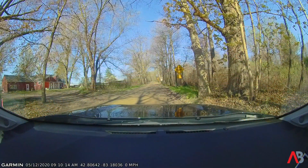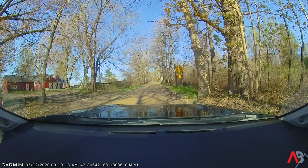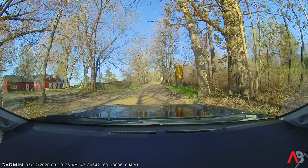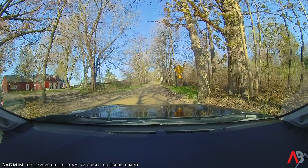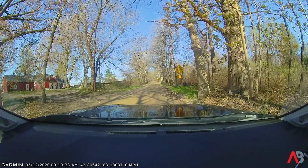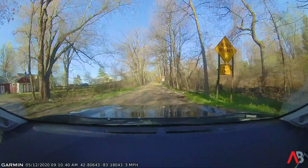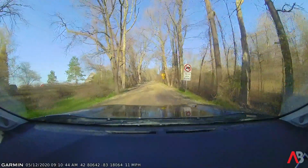Well, hello everybody. We're in a 2020 Toyota RAV4 TRD Off-Road. This is a view from our Garmin tandem dash cam, and we are north of the Detroit Metro near Lake Orion on Indian Lake Road, which is a stretch of gravel that goes on here for about 2 miles. There's some kind of rugged twists and turns. There's a lot of bumps, and it's quite narrow.